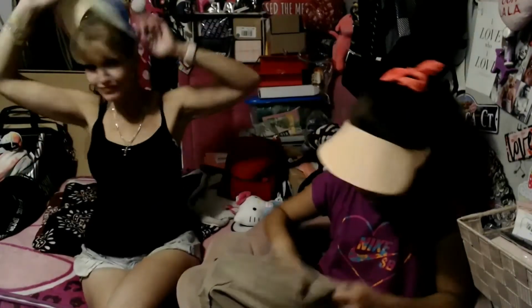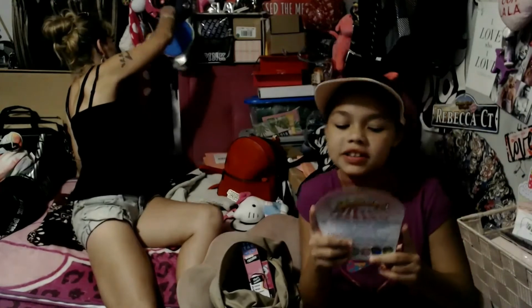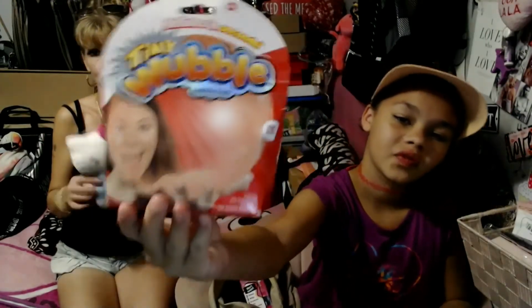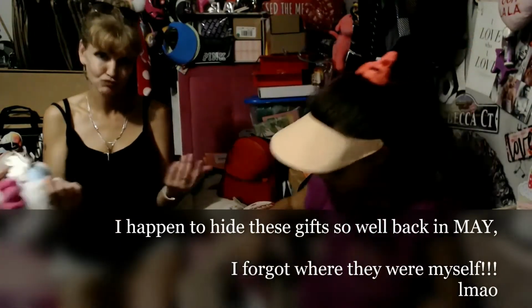Next is the inflates-in-seconds tiny bubble ball. This is a red one. There's also blue, green, pink, a glow blue, and a glow green. I wanted the wobble bubble ball, like a big one, but I got a mini one. She wanted the life-size one they use on YouTube, but we got a mini one. She can't get herself inside that one. But what can you do?